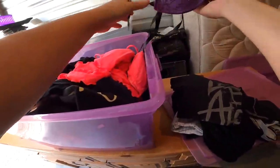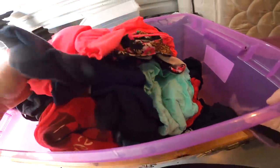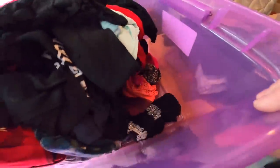Got some swimsuits and some masks. Panic at the Disco, that's cool. Got some good clothes here. And swimsuits. Swimsuits can sell for decent money in the right season, but this is not it.